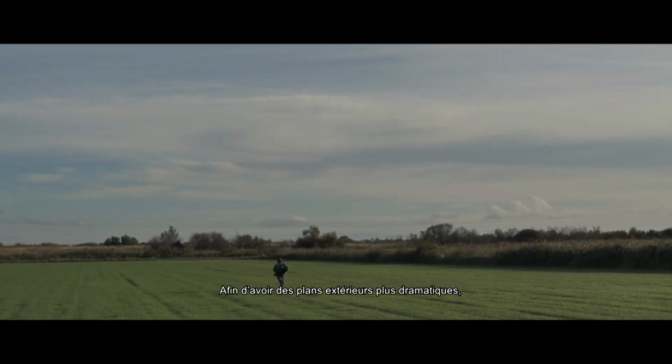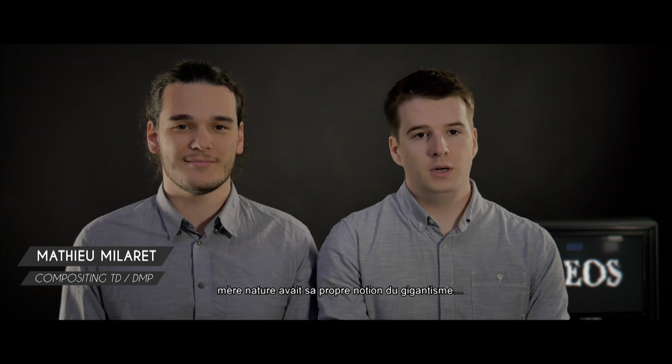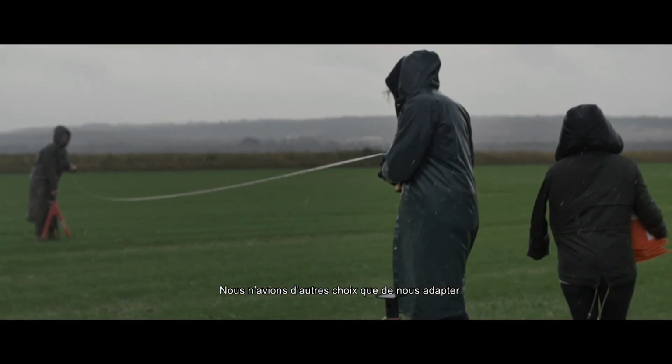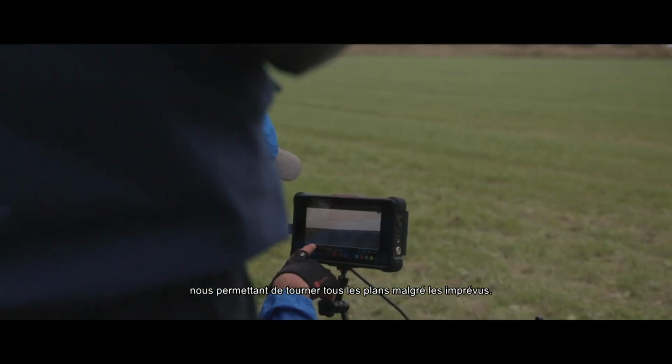First, to make sure the exterior shots would be dramatic and wide, we decided to shoot in a vast empty farm field. But on shooting day, Mother Nature had her own notions about scale. There was a huge rainstorm and flooding. We had no choice but to adapt. As a VFX supervisor on set, I reorganized the layout and all the positions, and we shot successfully.